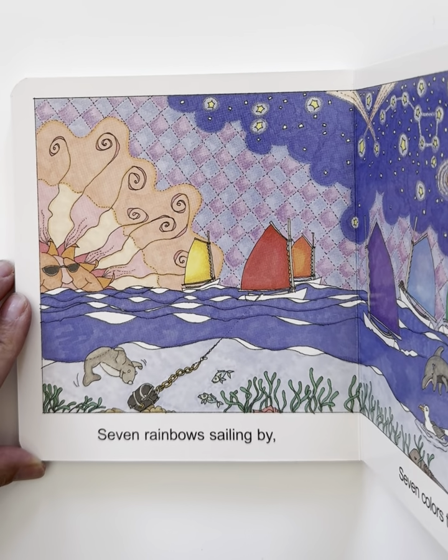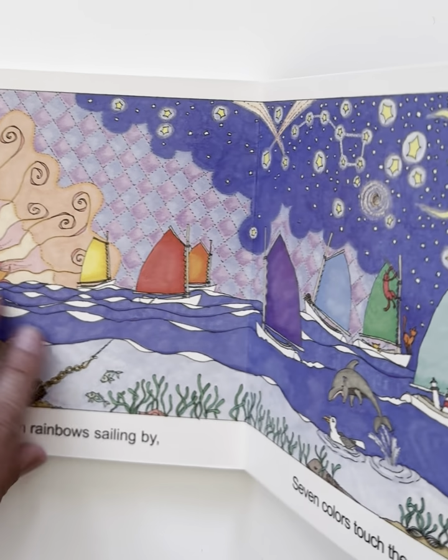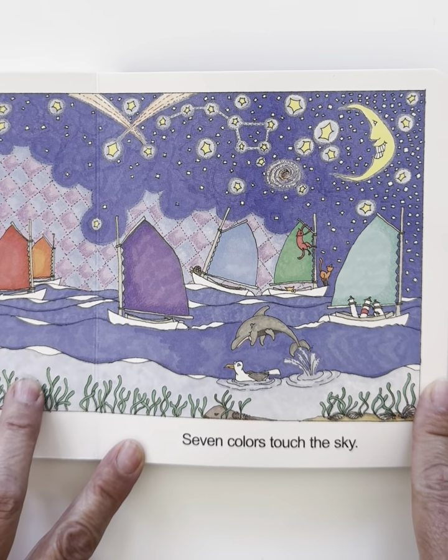Seven rainbows sailing by. Seven colors touch the sky.